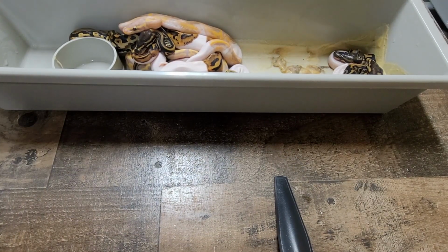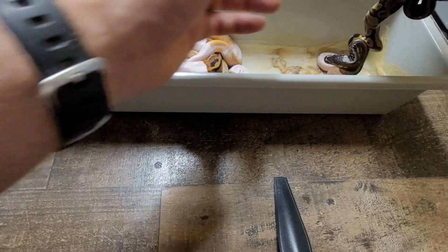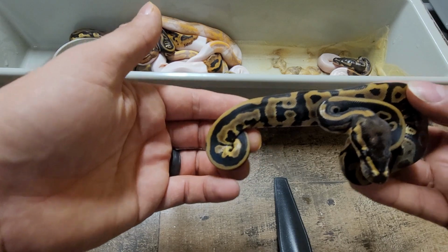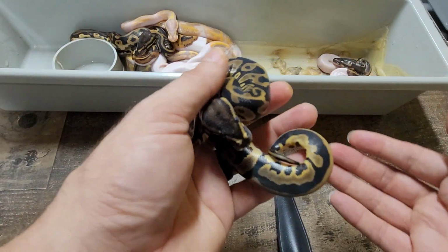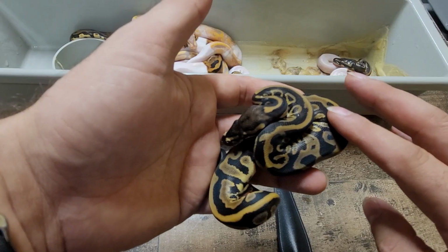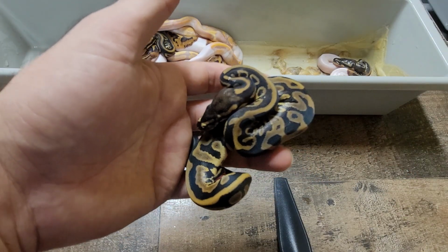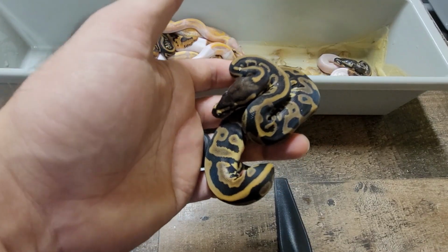All right, well, here we go with Clutch 5. It's a little gross in there, but we'll try and get them out one at a time. Look at this beautiful leopard baby. Now, because this is a banana gene and the dad from the clutch is a male maker, all of the babies that do not carry the banana gene should be female, and all the ones that do have the banana gene should be male. It doesn't always follow that 100%, but it's pretty close.